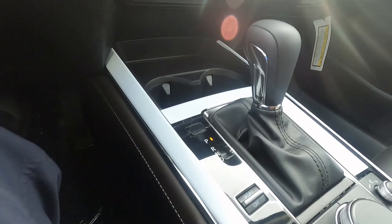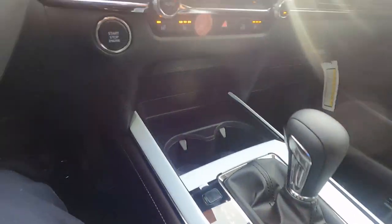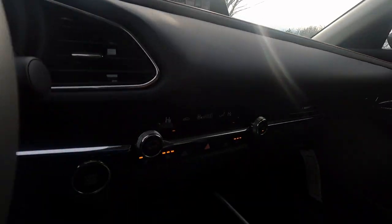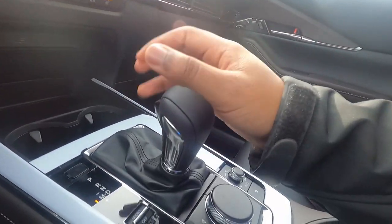This is your gear shifter right here. So basically, put your foot on the brake for reverse. So you see right there your 360 lines. It does have rear cross traffic alert, neutral, drive, manual mode.